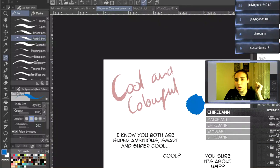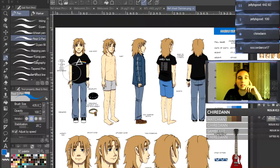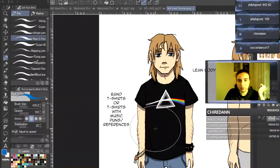Clothes, what would they wear? Should I put Damian in the dark side of the moon t-shirt, which is the one here? Should I put him in this? I think it would be nice.